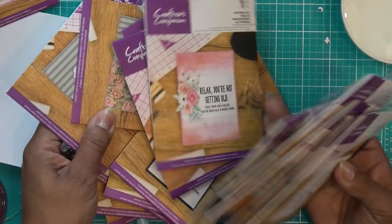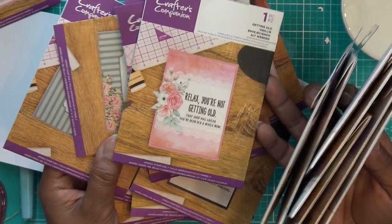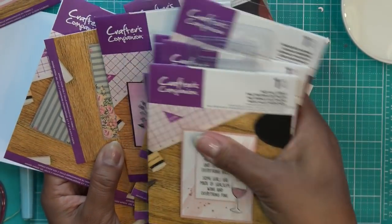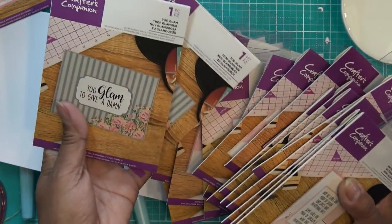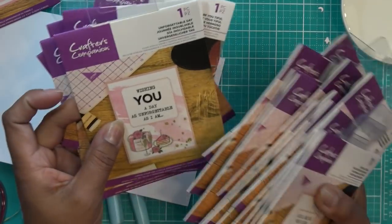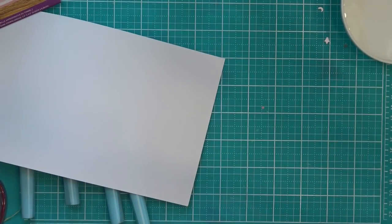But I already showed you every single one of these. I know I went kind of quickly, but you can see them. Relax, you're not old. You're not getting old. That ship has sailed. You've been old a while now. That's cute. Be yourself because an original is worth more than a copy. Oh, that's sweet. And the eyebrows one. And again, too glam to give a damn. I don't know what happened here, but these two are copies. And I'm sorry if you have kids around and I just said that, but I just read it off of here. Okay. Wishing you a day as unforgettable as I am. A lot of cute things.